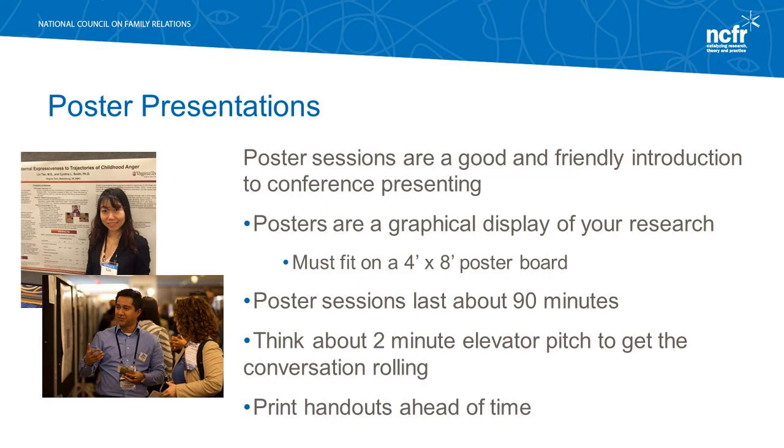You want to keep in mind that you'll need to stay by your poster for the entire session, which should be 90 full minutes, unless you are presenting your poster on a Saturday, which will be about 45 minutes. People will walk by your poster, and you're going to need to be ready to answer questions as people stop by. So this is going to be a good time for you to think about, before you're heading into your poster, a 2-minute elevator speech to kind of get the conversation rolling.